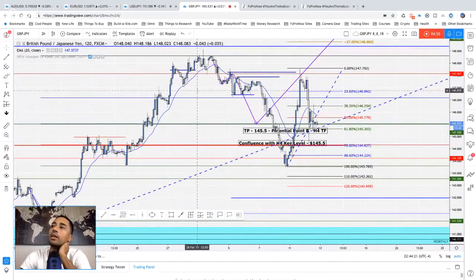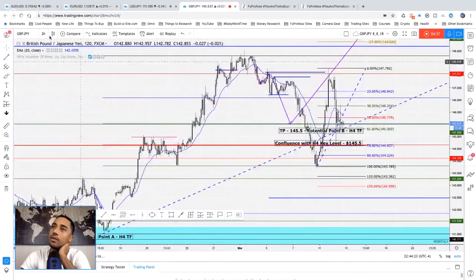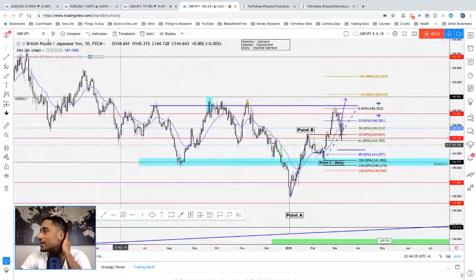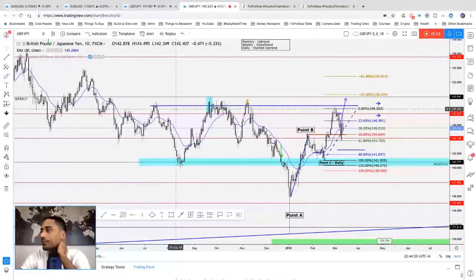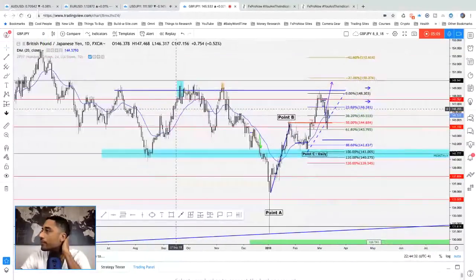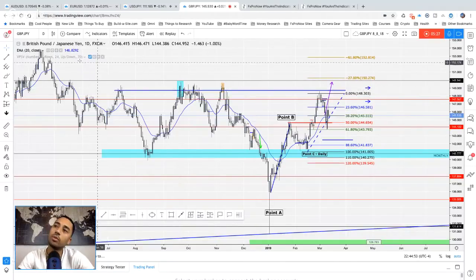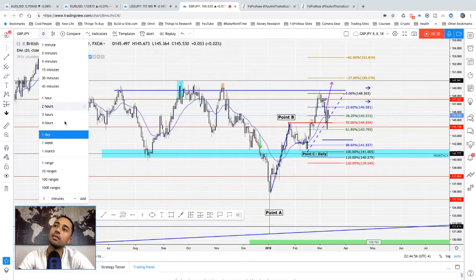But the only reason why I'm kind of hesitant to do that is because when it comes to GBPJPY, there's been a series of resistance right here for a while. 140.6 is that level of resistance. I wonder why I put it there and not the other one.